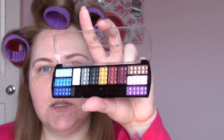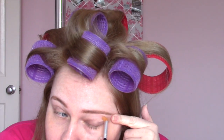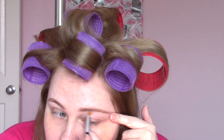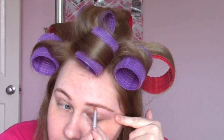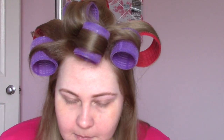So the first color I'm going to use is this really light pink color, and that's going to be my brow bone highlighter. I don't even know where I got this makeup brush from. I've had it for years. It is just what I use to highlight under my brow bone. So I just run it under my brows, but not too far down.